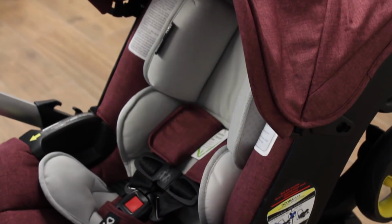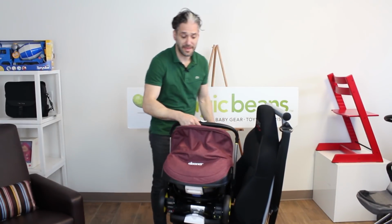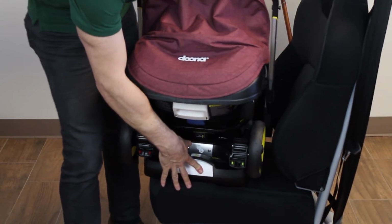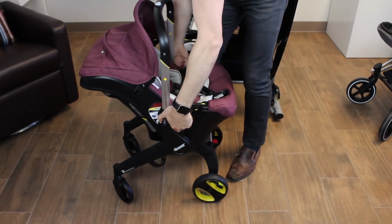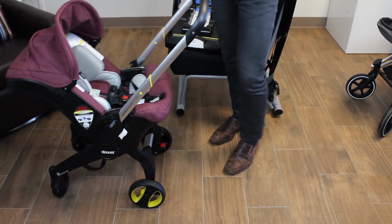No, it's true. Let me show you how that works. Just for demonstration purposes, I'll show you how to remove it from the base. There's this little white button. You push down the top button and you push in this lower button and it removes. And then over here, there's this white latch or white lever, and you do this. Look, the wheels pop out. And now you're able to push around and use this as a stroller.